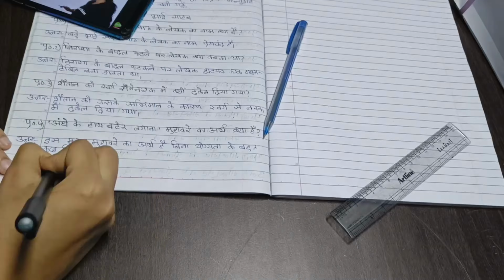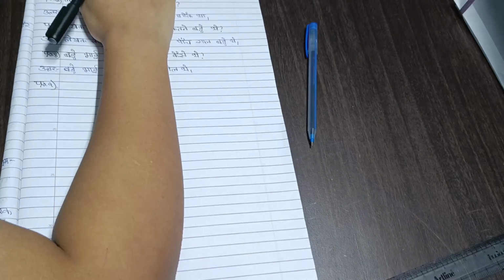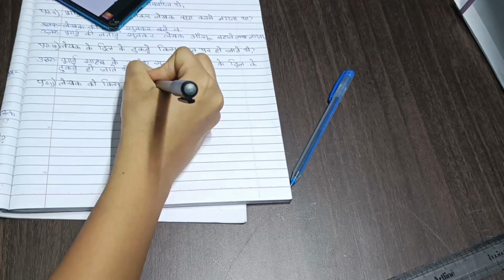And if we talk about RS Agarwal, it is a pretty good book. Definitely recommend it, and I think everyone practices it.